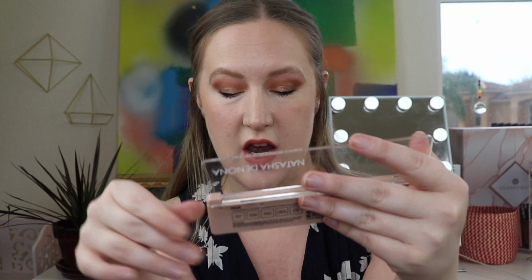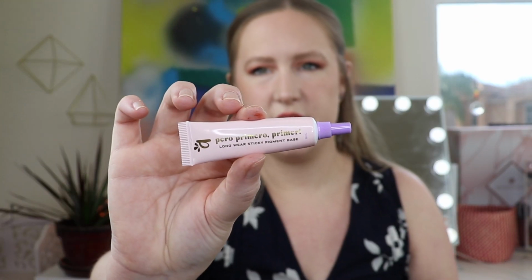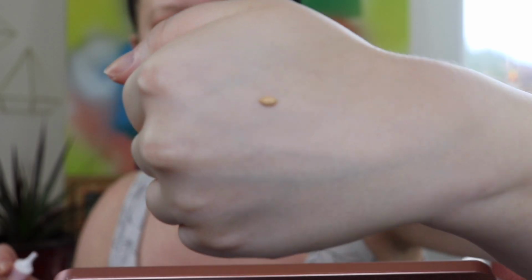And what I did was use the next item. We got an eye primer by Alamar Cosmetics, and it's $15. This is their Pero Primero Primer Longwear Sticky Pigment Base, and they said you could use this as an overall eye primer, or you could use it as a glitter glue. So I used it as a glitter glue.